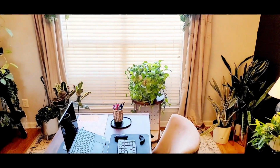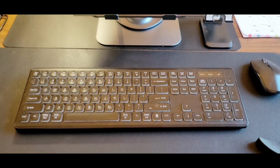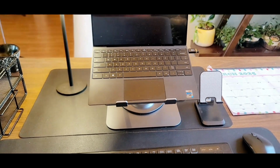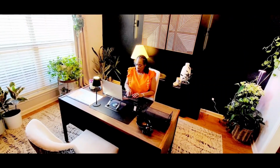Each essential item in this space, from functional pieces to decorative touches, has contributed to making this office not only practical, but truly inspiring. It's a space that motivates me every day, and I'm so excited to be sharing it with you all.